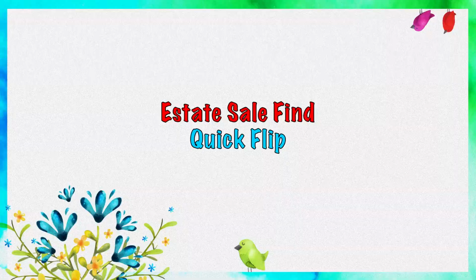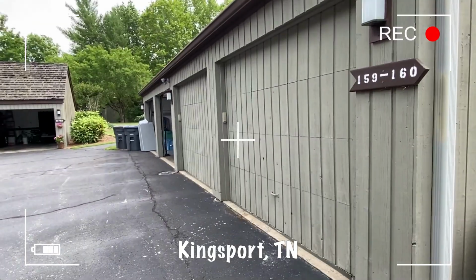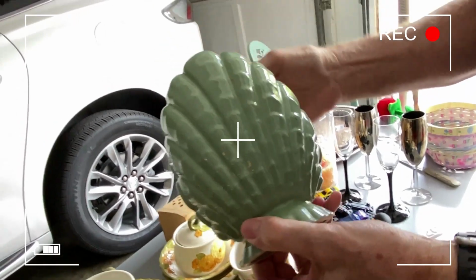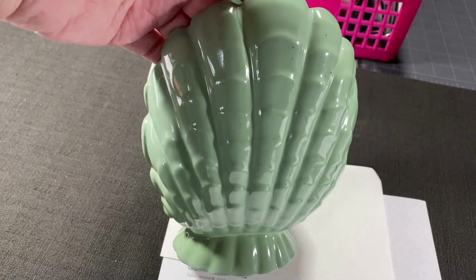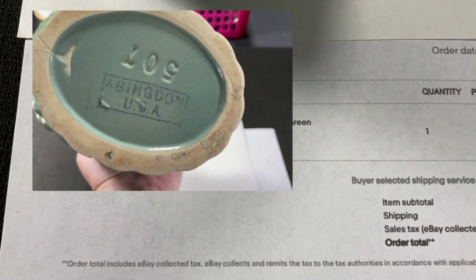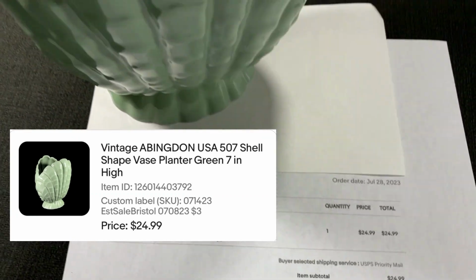This was a really quick flip. We bought it at an estate sale and it sold within a week. Estate sale. Start there and come out here. 507. I think it says Abingdon. Cute little shell. Yeah, we'll do that if it's in good condition. This is a pretty vase. We've done very well with these seashell, scallop shaped vases. This one is made by Abingdon Pottery. We paid $3 for it and it sold on offer for $24.99 plus ship.